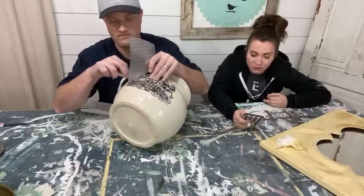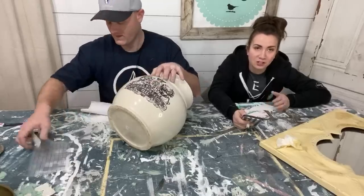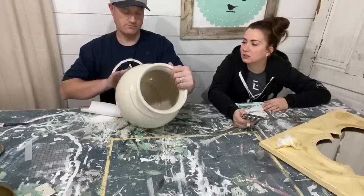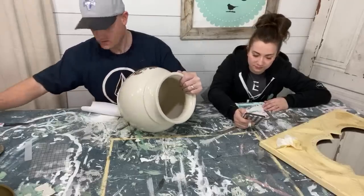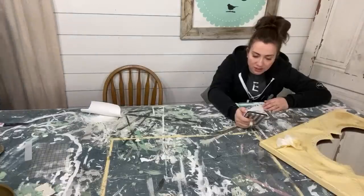If the transfer goes on crooked, can you reapply the same transfer? No. Nope. It's a one and done. Where you put it is where it goes. That's cool. I think that changes the whole look, don't you think? Hang on, I gotta burnish it. Oh, where'd my paper towel for drying go? I'll show you guys in just a sec. I'm withholding it on purpose.